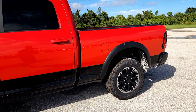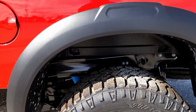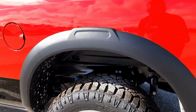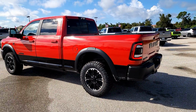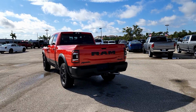Gas tank in the back, and here in the back you also have the self-leveling suspension option on this particular one. And as you can see, there are no leaves. I'm not sure if you can see that. So this is the multi-link rear suspension, and a 6.4 foot bed with the crew cab. This is the only available configuration for the Rebel series. And let's take a look in the back.